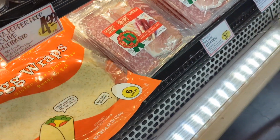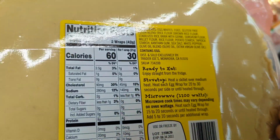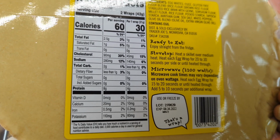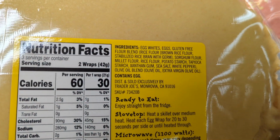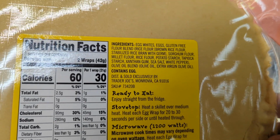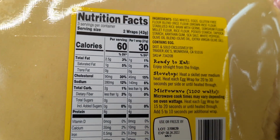These look like they should be great for keto. And let's see, how many carbs are they? 1 wrap, 2 wraps, 2 carbs. Oh, 1 wrap, less than 1 carb. So they are keto and low carb, but they have a lot of ingredients. Sorghum, millet, rice, potato, tapioca. It's amazing. How do they get all that in there and still have just 1 carb per wrap?